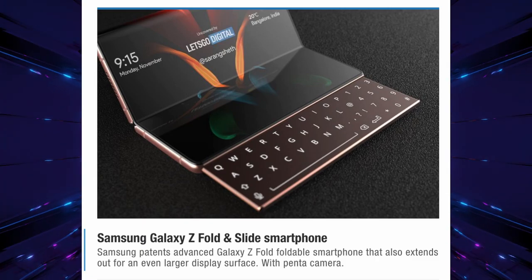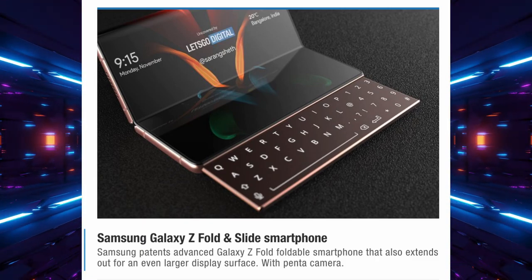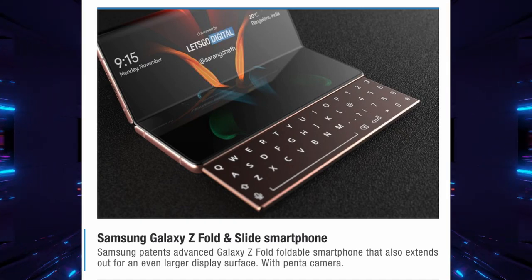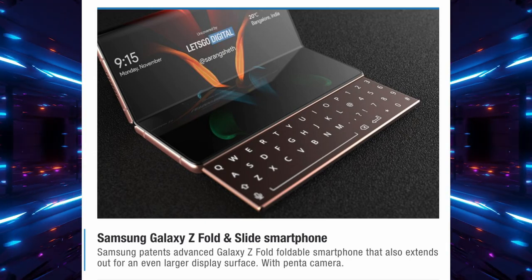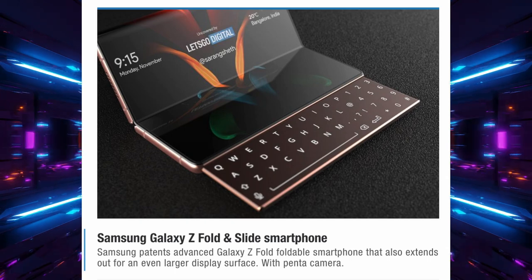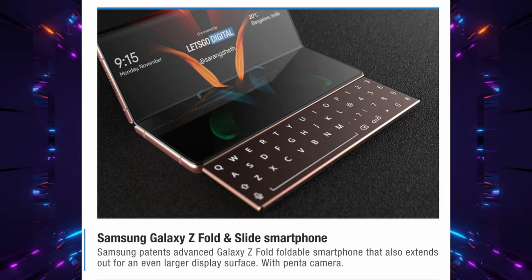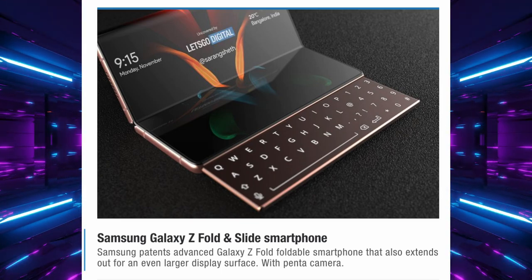We've seen this before pretty much. This is coming from the folks over at Let's Go Digital, who put out some great content. So I would highly recommend going over to their site and reading the full article. But it says the Galaxy Z Fold and Slide smartphone. Samsung patents advanced Galaxy Z Fold smartphone that also extends out for an even larger display surface with a penta camera. That's right, penta camera on there.